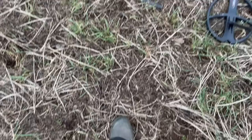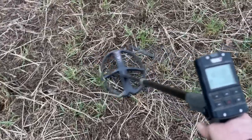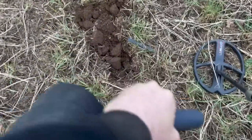Damn. I'm running out of time to find a coin today. My lift is on the way. 69.70. Oh, it's easier digging down here, down at the very bottom of the field. Come down by the old trackway, see if we can find a coin down here.